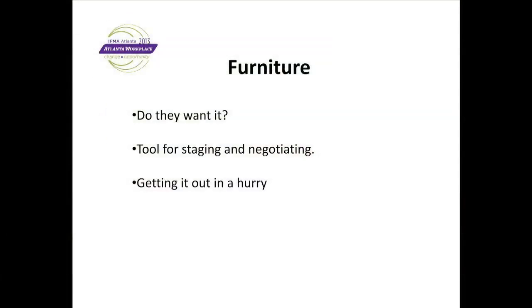Furniture, to Bob's question, you do need to, and we talked a lot about this. I don't know if we've got a whole lot to say about it. It can be a tool for staging and negotiating. I think the one thing you need to keep in mind when you are marketing this space is, in the back of your head, because when we were marketing the space, we spent 1.5 years doing it, I never quite let go of this: at any minute, I might have to get rid of all this furniture, and how are we going to get rid of it? What items are we going to keep if they don't want it? You're just constantly thinking about it.